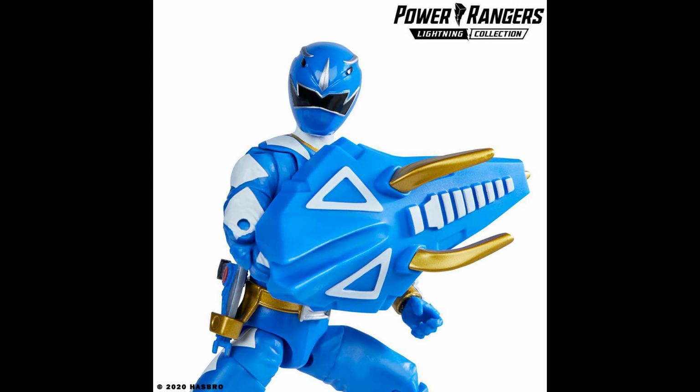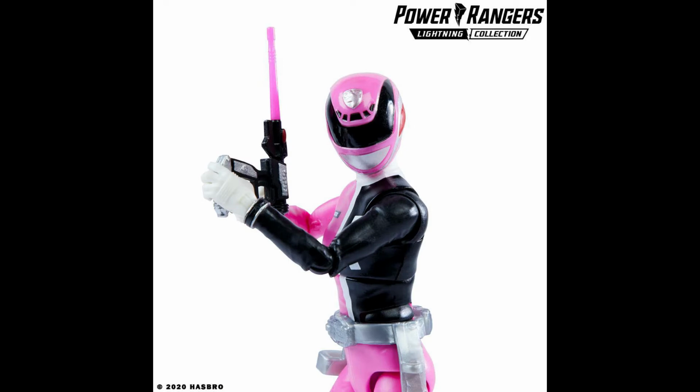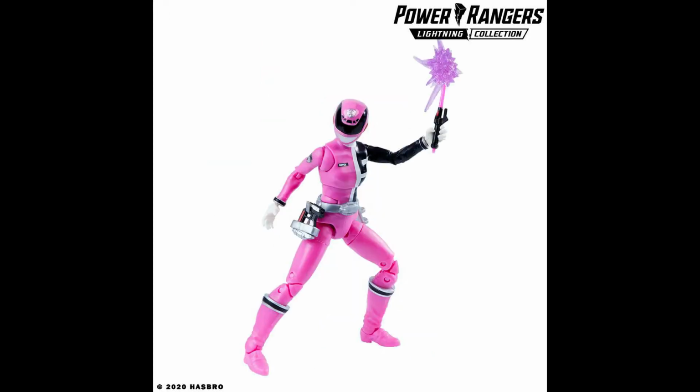And then here we have Dino Thunder Blue with his sword weapon. I forgot what that was called. And also his Triceras shield. So it's good that we have that as well. And then coming over to SPD Pink now, I forgot if this was called her Delta Blaster or whatnot, but it's her sidearm from the show. And she also has an effects piece as well.